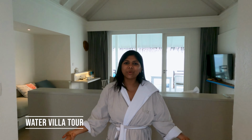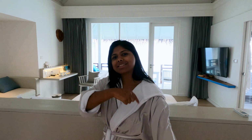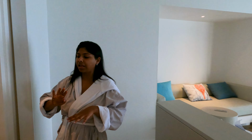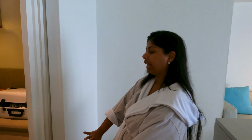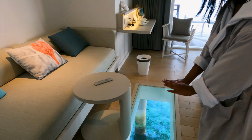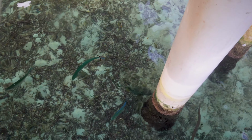Welcome to our water villa. For couples like us, this resort has three options: water villa, romantic water villa with a pool, and the beach villa. Let's start the room tour. Right this way, we have the closet where we have stored away all our luggage. One of the best parts about the villa is this glass floor from which a while ago we were seeing different fishes.